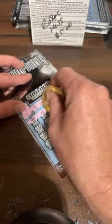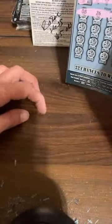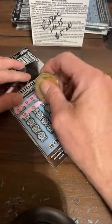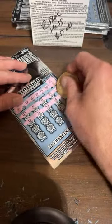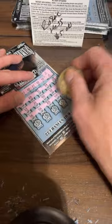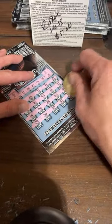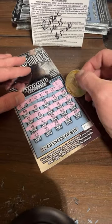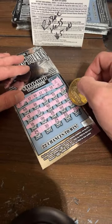17 and 20. We got dirt on this table is what we got. Get out of here. 17 and 20. Here we go. Not seeing him. Don't see him. 27 and 1. Not seeing him. Looking for 18. No 18.